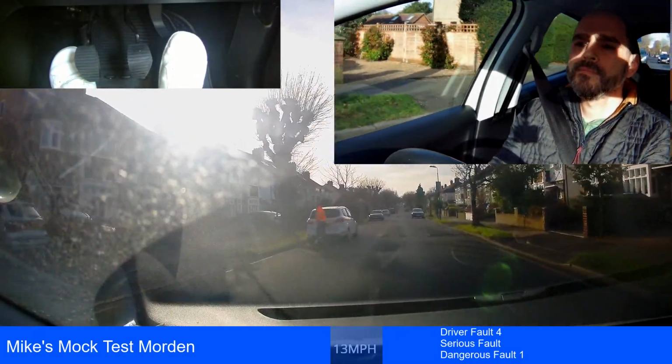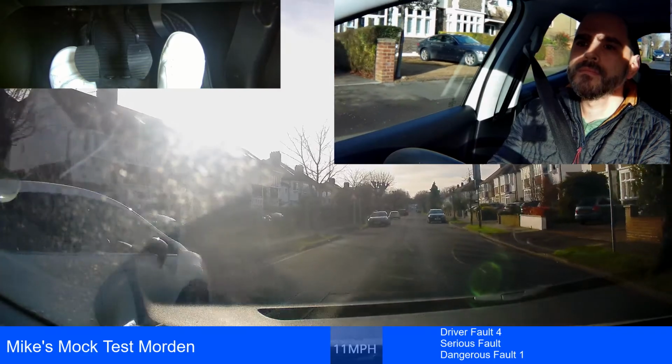Safe to do so, please could you wash and wipe the front windscreen?